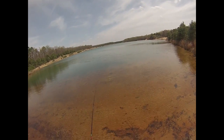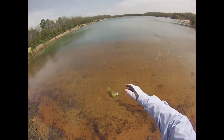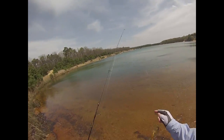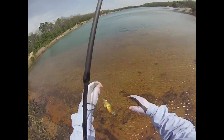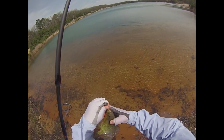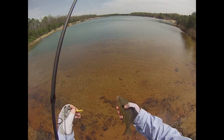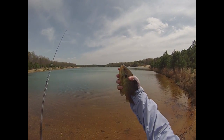Another bluegill. I am working on the same pod of bluegill. Well, that's a big one. But I'm just hitting them from a different angle. Giving them a little bit of a different look. Sometimes that helps because the bite had shut down for several minutes. So I decided to just change position. And look at that, yielded a fat, feisty bluegill.